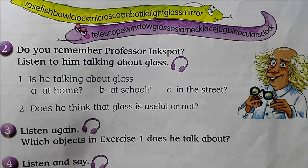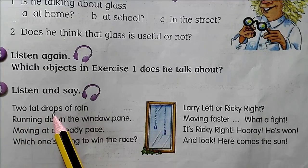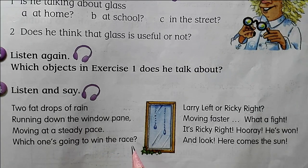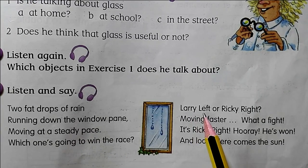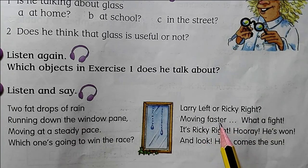Skip questions number 2 and 3 and let's read question number 4. Listen and say. Two fat drops of rain running down the window pane, moving at a steady pace. Which one's going to win the race? Larry left or Ricky right? Moving faster. What a fight. It's Ricky, right? Hooray, he's won. And look, here comes the sun.